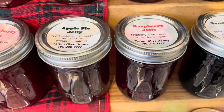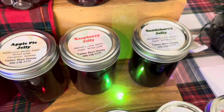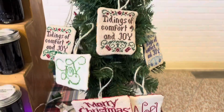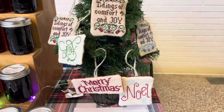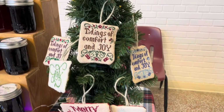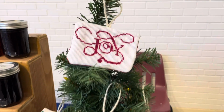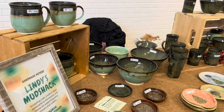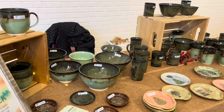We got raspberry jelly, we got sand cherry jelly, we got one lonely jar of blackberry jam, and then here's my tree display with my cross-stitch ornaments. And there we go. And this is one of our market neighbor tables, with some beautiful pottery.